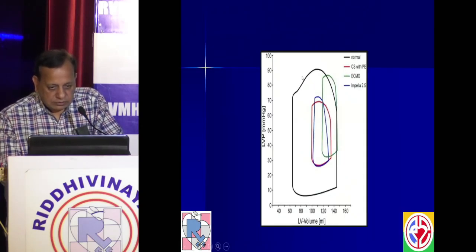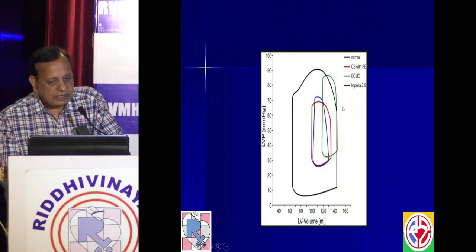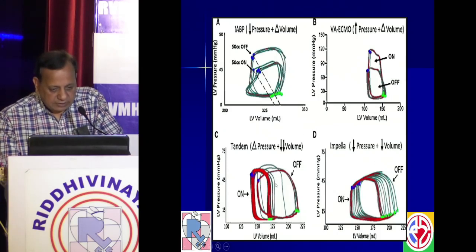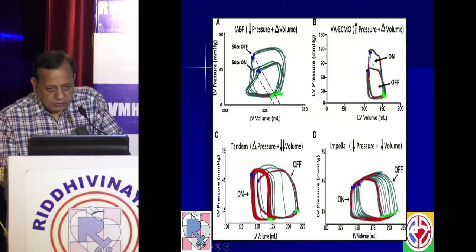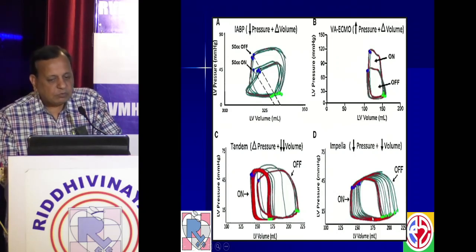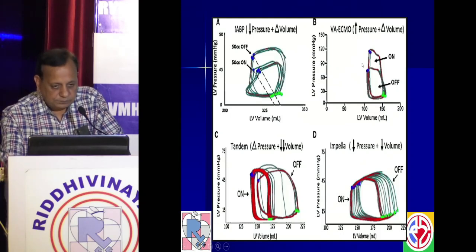This is just to show you: this black line is a normal curve, cardiogenic shock is a red line, ECMO is the green line, which is further deteriorating the cardiac index, and Impella is the blue line, which is improving it slightly. The same thing in TandemHeart, there's a shift to the left. In Impella, there's a shift to the left. In VA ECMO, it is increasing the wall stress, and there's no shift in the cardiac pressure volume loop. And IABP also, it is redistribution but no shift. So the work of unloading the heart is done by Tandem and Impella, not by VA ECMO.